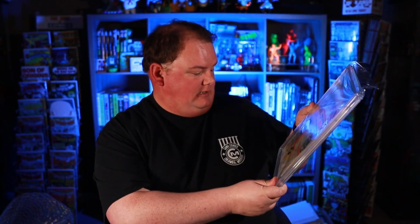Next in the pile here, this book really surprised me. This is my original copy of Giant Size X-Men number 1. It came back a 7.5 with white pages. This book was pressed and cleaned, and they did a pretty nice job on it. A 7.5 is definitely higher than what I thought I was going to get. I do see a little bit of things that should have been cleaned that don't look like they were. So this one probably could have been a little bit better. I don't know if it would have affected the grade.